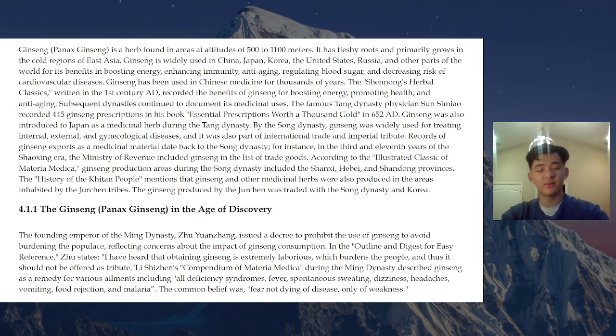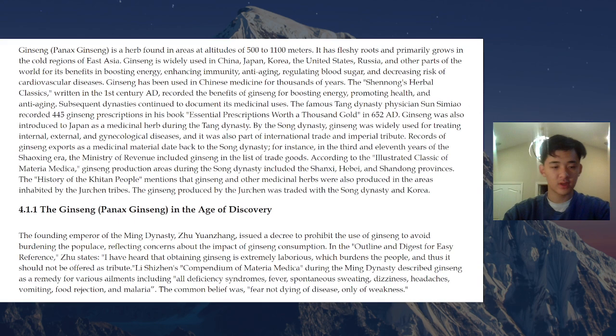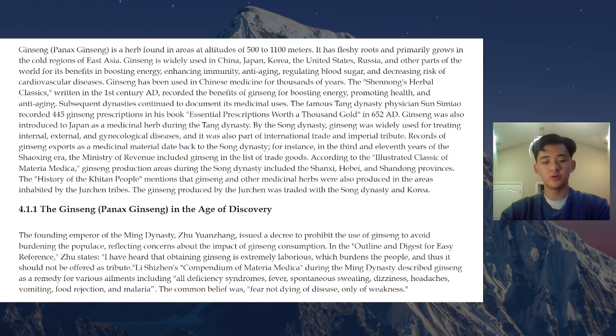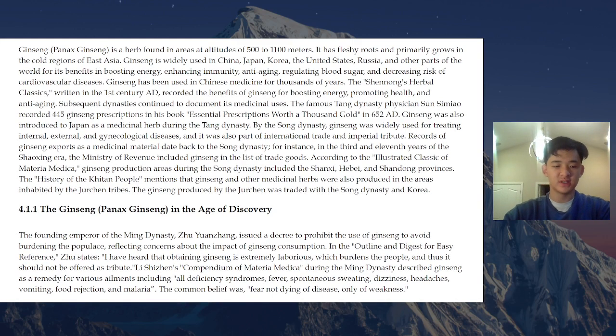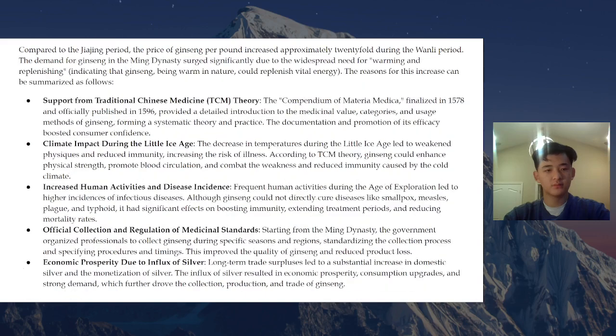So first, let's talk about ginseng and the Age of Discovery. The founding emperor of the Ming Dynasty, Zhu Yuanzhang, issued a decree to prohibit the use of ginseng to avoid burdening the populace, reflecting concerns about the impact of ginseng consumption. In the outline and digest for easy reference, Zhu states, "I have heard that obtaining ginseng is extremely laborious, which burdens the people, and thus it should not be offered as tribute." Compared to the Jiajing period, the price of ginseng per pound increased approximately 20-fold during the Wanli period.